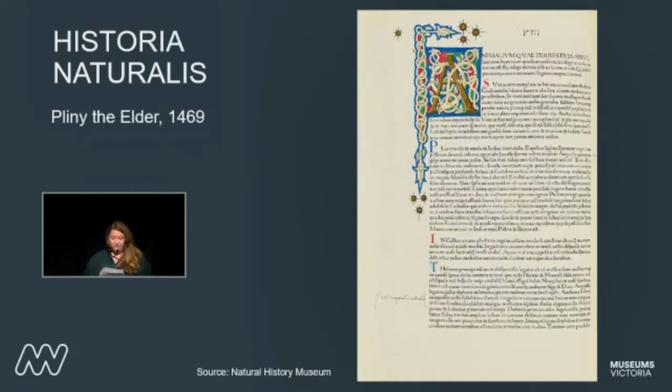Roman natural philosopher Pliny the Elder started compiling the book in 77 AD, and his concept of natural history was very broad. It included zoology, botany, geography, human physiology, metallurgy, and mineralogy. This breadth is common to earlier works of natural history. The disciplines that we know today evolved over time, and the literature that was produced became more specific and focused over time too.